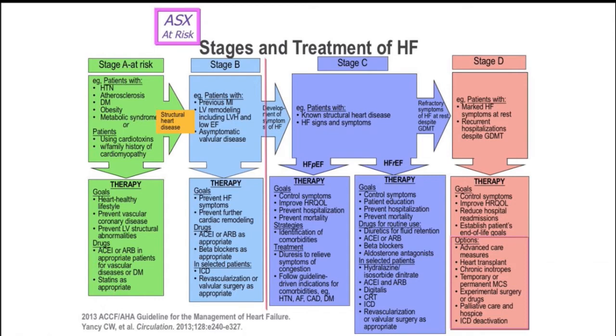Once they have structural heart disease, like post-MI, we use ACEs and beta blockers, and that is shown in these boxes. And I know that it's a little hard for you to see, but you can see the goals of therapy.